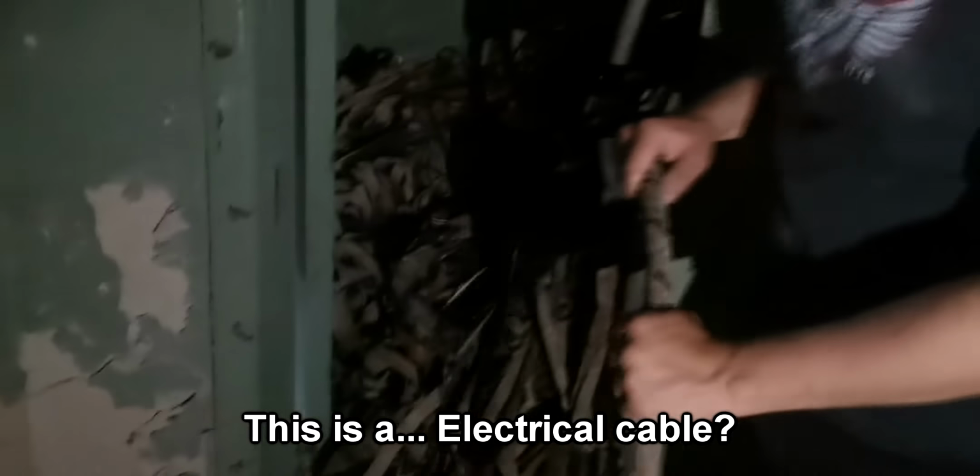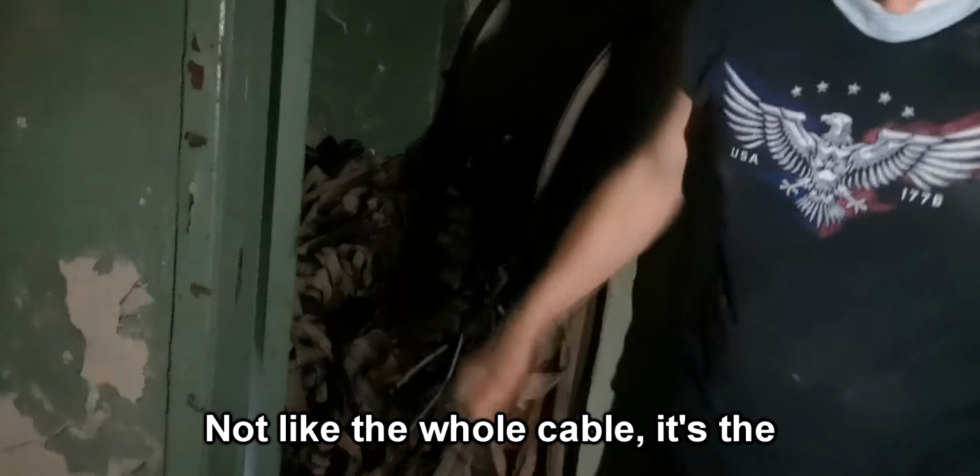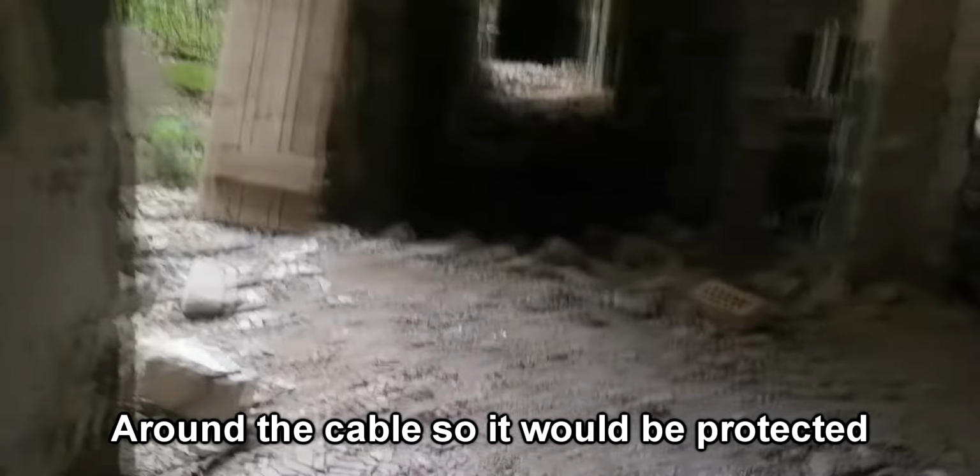I think I know what kind of factory this was. This is an electrical cable. So basically it's not the whole cable. It's the thing that you would put around the cable so it would be protected.